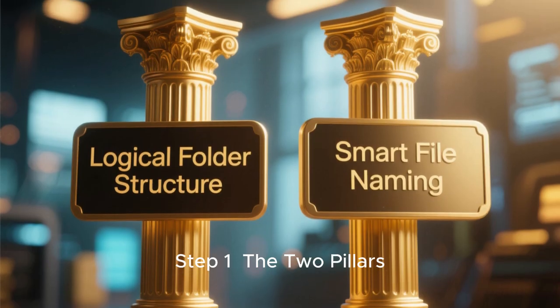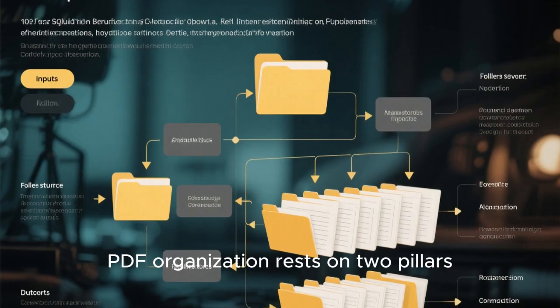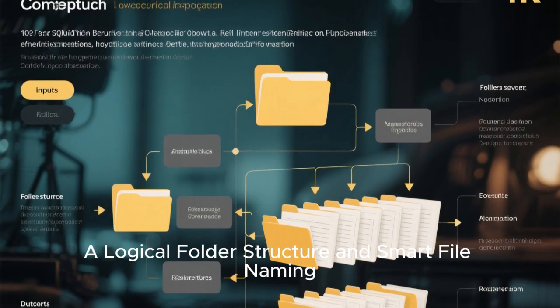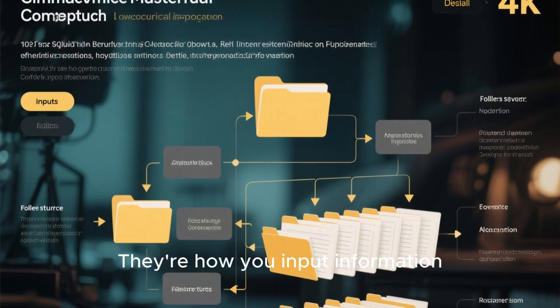Step 1, the 2 pillars. Before we touch a file, we need the right mindset. PDF organization rests on 2 pillars, a logical folder structure and smart file naming. These are your 2 inputs. They're how you input information.